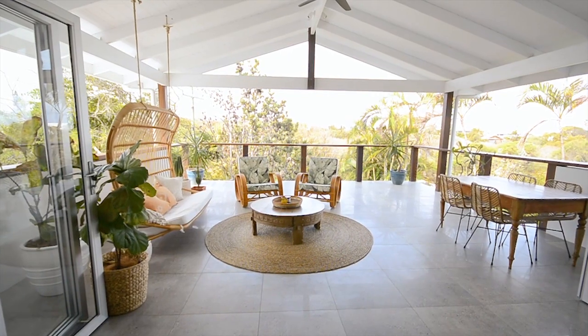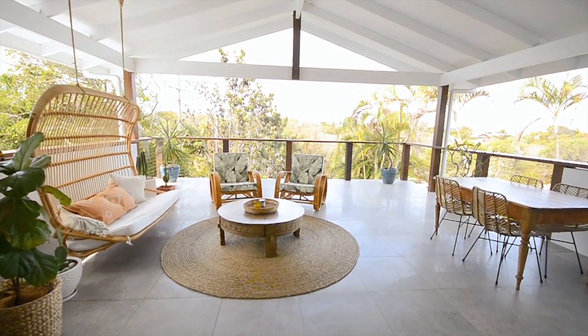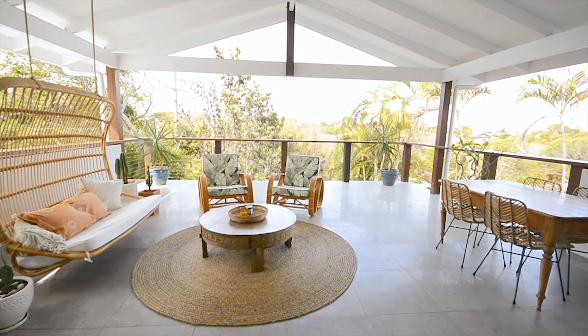My absolute favourite thing with the house that wouldn't have been there without Adrian's idea is our front balcony. Adrian's design with the high ceilings that extend way out past the deck, that's where we spend most of our time, and we just love it.